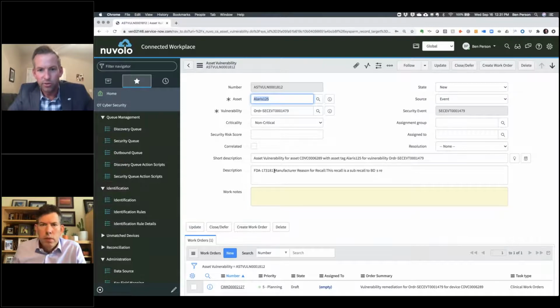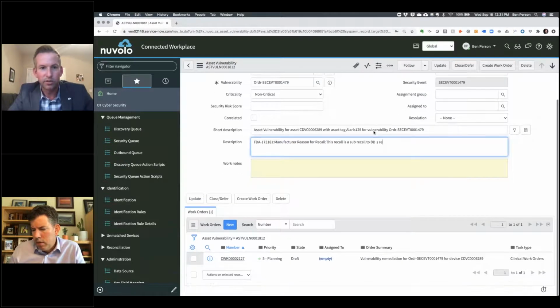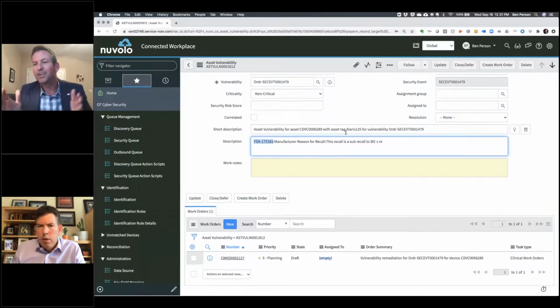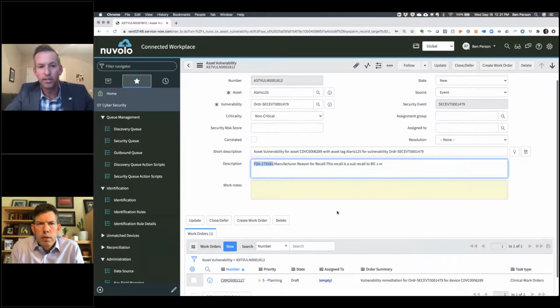So this one has a vulnerability. There's actually a recall on this device. It's an FDA recall, and here's the FDA recall number. So we have great data, and HTM now has all this data at their fingertips in real time, right? Now we can see the work order that was auto kicked off for the remediation of this particular issue. It was auto kicked off, and now they can actually work on this.